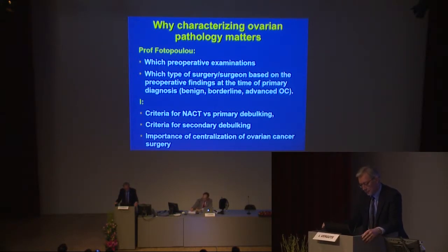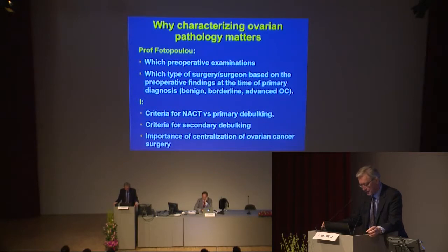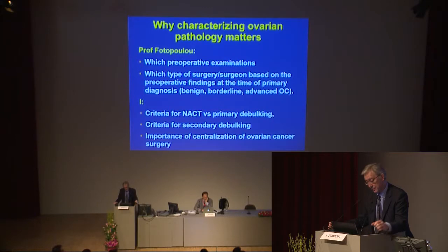I agreed with Professor Fotopoulou that she would discuss the preoperative examinations and which type of surgeon and surgery based on the findings on the imaging. I will concentrate more on criteria for neoadjuvant chemotherapy or primary debulking. What about secondary debulking? What do we do there? And then on the importance of centralization, because I think characterizing a tumor correctly will lead to a correct diagnosis, but also a correct treatment, operation and postoperative treatment of patients with ovarian cancer.